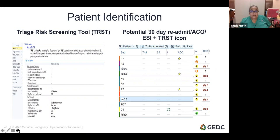Our hospital also has an accountable care organization. We are one, and so we do try to see those patients, and that's identified by the yellow stars. And then the third way we get patients would be potential 30-day readmits, and the icon under that question mark is our 30-day readmit symbol. That shows up on our track board anytime a patient comes into the ER who's a potential 30-day readmit. So that alerts all members of the team to take a look and see if there's anything we can offer from an ER perspective to help discharge that patient back into the community to prevent that 30-day readmission. Next slide, please.